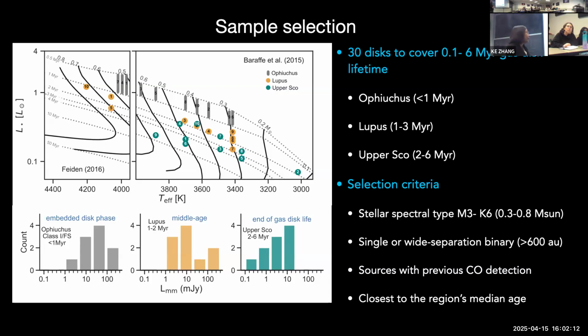We chose this because at higher stellar masses there is a much smaller number of disks, and lower stellar mass sources are much fainter. So this is a compromise, trying to have enough sample and bright enough sources. We also try to limit our sample to single systems or at least wide separation binaries, because close binaries may have strong impact due to tidal interaction with the companions. We also try to choose disks that, at least on the HR diagram, are close to the median estimated ages for each region.